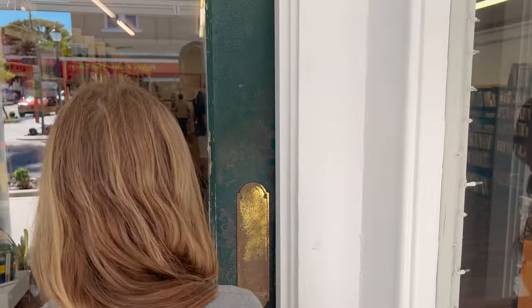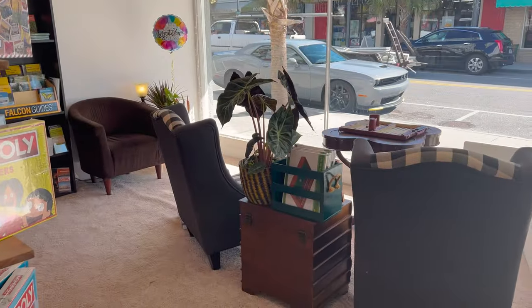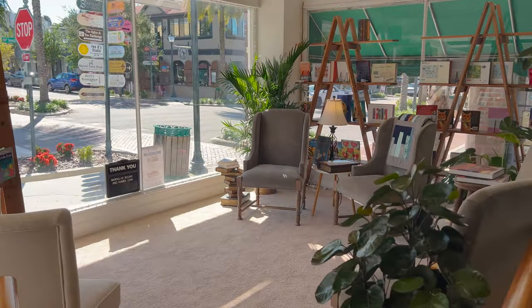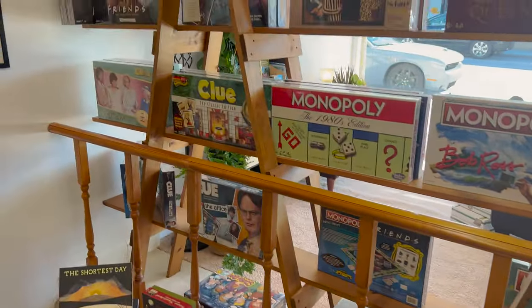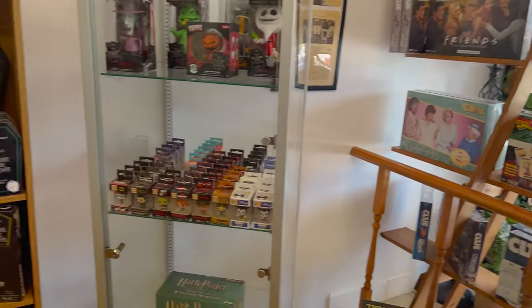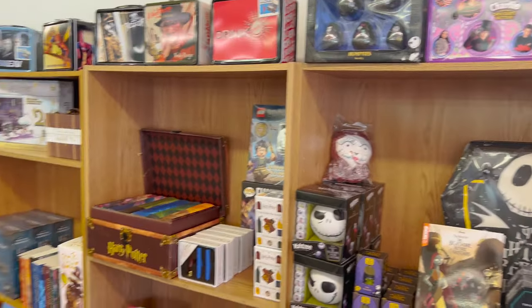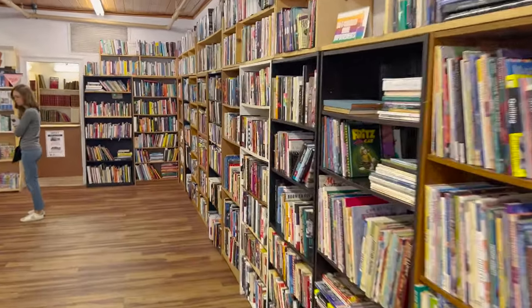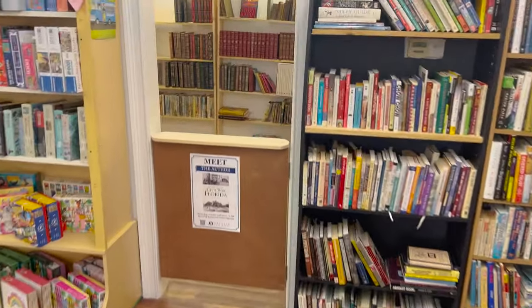This is much bigger than their other location. Holy smokes. And over here, look at this little reading area as well. Look at all the Monopoly games. Holy smokes. Now, one thing they do have in here is a lot of Funkos, which I'm very excited for. Ton of books. Meet the author.